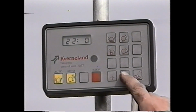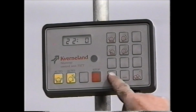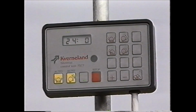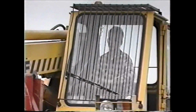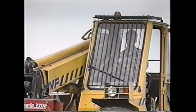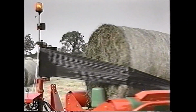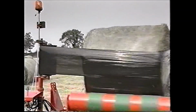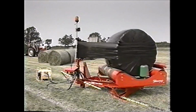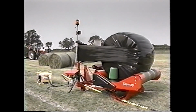Program the wrapper for the number of revolutions required. This is normally 22 to 24 revolutions for a standard 4-foot silage bale. Load the bale onto the wrapper, and as you reverse out, activate the wrapping cycle using the infrared remote controller. Whilst the first bale is being wrapped, gather another bale and approach the wrapper. When the wrapping cycle is completed, the turntable will stop automatically in the tip position.